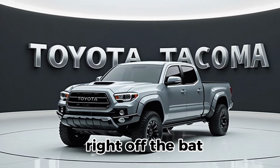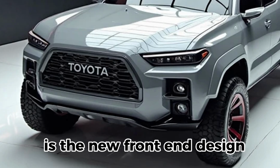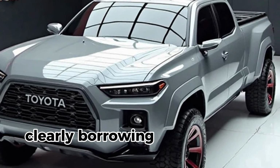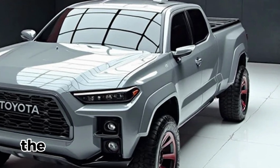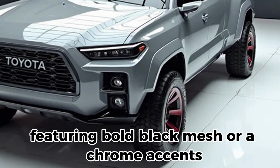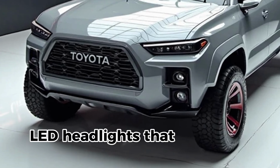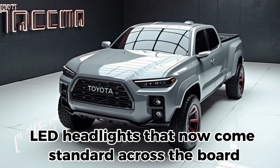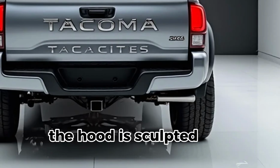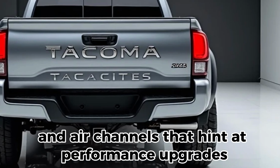Right off the bat, the first thing that grabs your attention is the new front-end design. Toyota's gone aggressive with this generation, clearly borrowing cues from the full-size Tundra. The grille is large and commanding, featuring bold black mesh or chrome accents depending on the trim. It's flanked by angular LED headlights that now come standard across the board, giving the truck a sharper, more modern face. The hood is sculpted with muscular lines and air channels that hint at performance upgrades underneath.